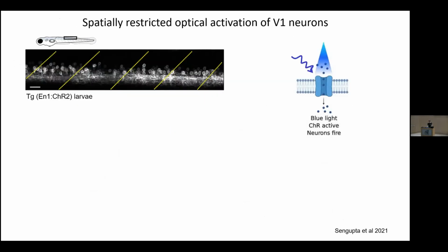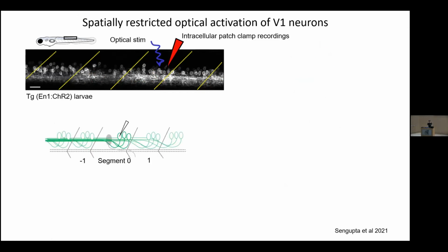And so we started looking at their connectivity. To do this, we took advantage of optogenetics. So we put the optogenetic activator channelrhodopsin into these neurons so that they would be activated specifically when we shine blue light on them. And a general challenge in using this kind of approach for mapping is that a lot of these neurons are usually activated if you also shine light on their axons. But we managed to find a way to selectively provide very focal stimulation using a digital micromirror device that let us put stimulation over just a very narrow range of the spinal cord.